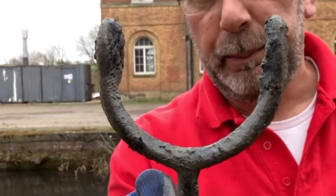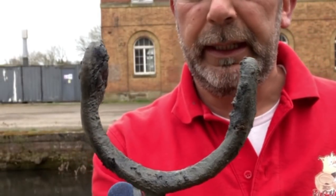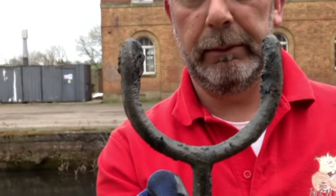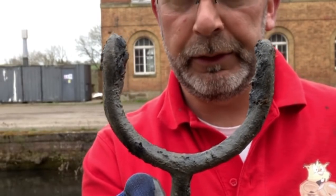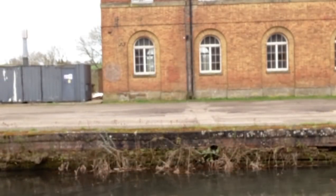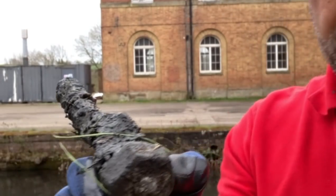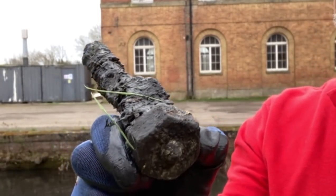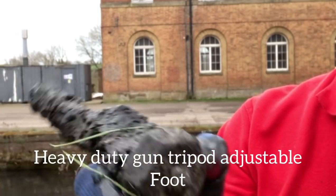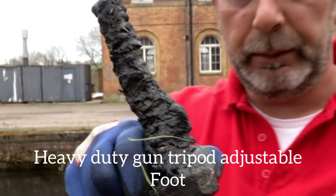And Nigel's passed this over to me. This is actually a Lee Enfield monopod mount, a really, really old one. This was early 1800s, this was. And I've got a torsion bolt here, but I'm not sure what it's off till I get it home and get it cleaned up. So that one's definitely one to be cleaned up.